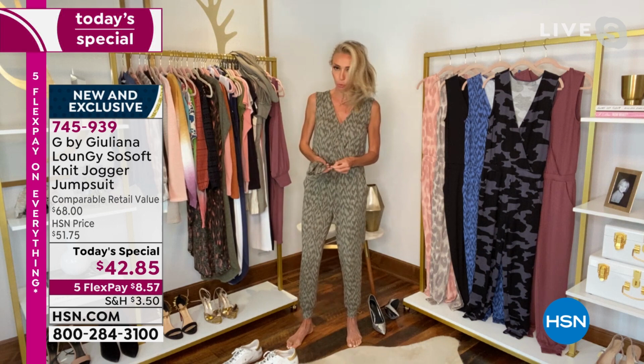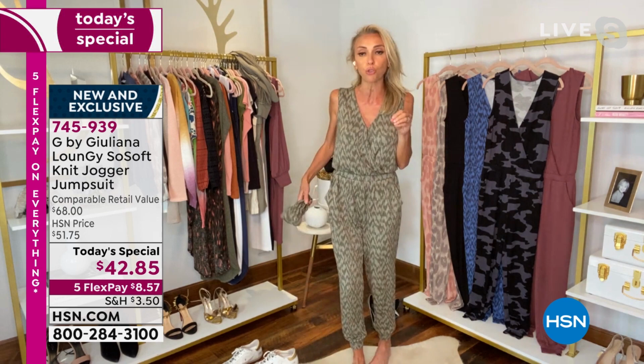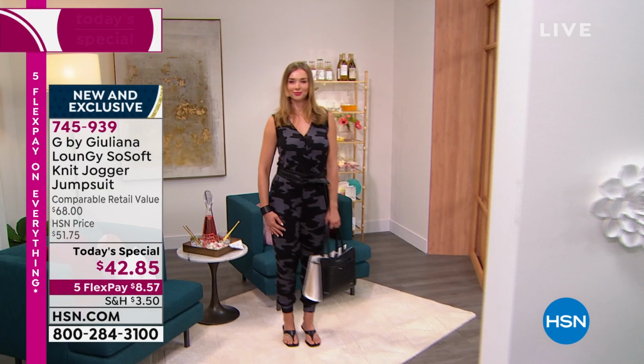I mean, I could fall asleep in this, Deb, and be comfortable all night because this is, by the way, Deb, a brand new fabrication. It's called So Soft French Terry. We are just debuting it. We debuted it at midnight last night. This is the softest French Terry you can imagine.